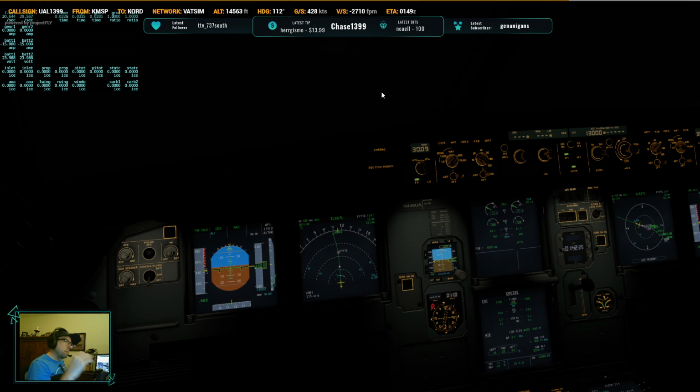United 226, contact Chicago approach 124.35, good night. 124.35, have a nice night, United 226. United 1399, Chicago approach, expect ILS on a 27 right approach, O'Hare altimeter 3009. Plan for ILS 27 right approach, 3009, United 1399.